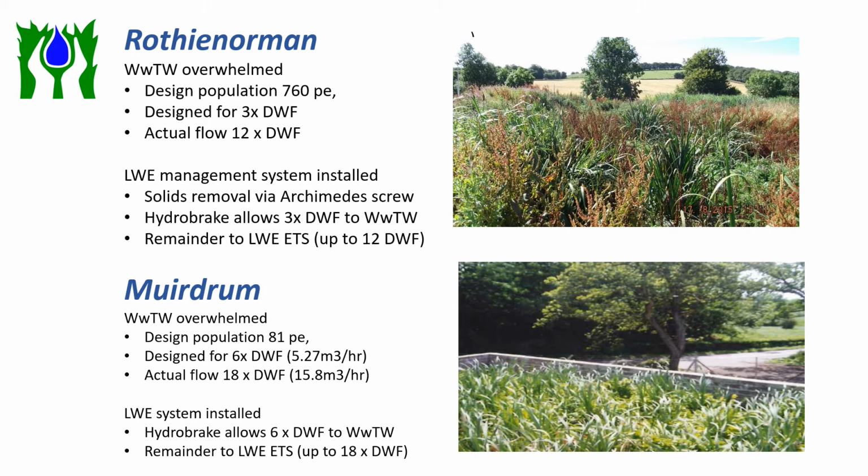So Living Water were consulted and asked to come up with a design, and so we installed a screener to remove solids for disposal, followed by a hydro brake that limited the flow to the wastewater treatment plant to 3 times the dry weather flow, which was its design capacity. The remainder went directly to the Living Water ecological treatment system, which was sized to take up to 12 times the dry weather flow.